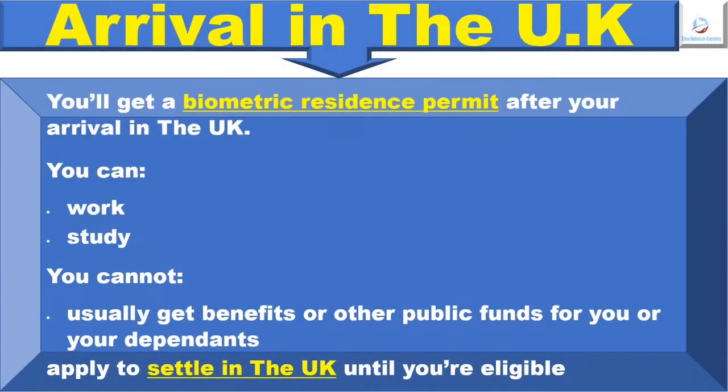You'll get a biometric residence permit after your arrival in the UK. You can work or study. You cannot usually get benefits or other public funds for you or your dependents. Apply to settle in the UK until you're eligible.